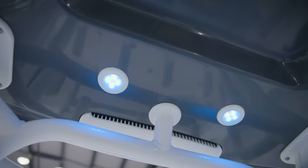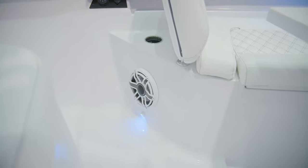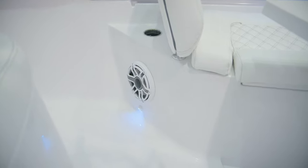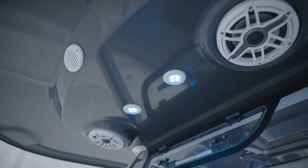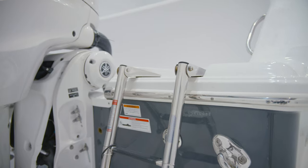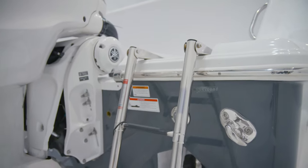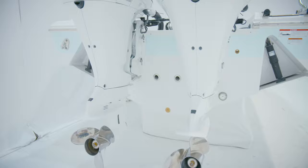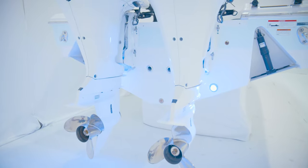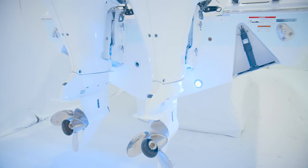When the sun goes down, the cockpit comes to life with the included interior lighting package. At the flick of a switch, a blue glow covers every inch of the cockpit for safety and aesthetics. To board the boat, this model includes a swim platform with an integrated four-step ladder. For the outside, we include two Lumitech blue underwater lights, which put out over 800 lumens each.